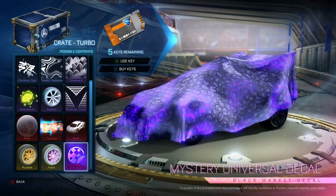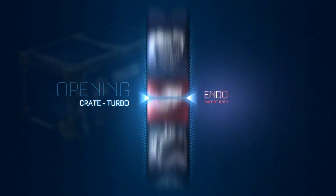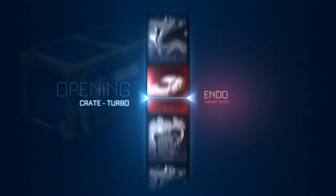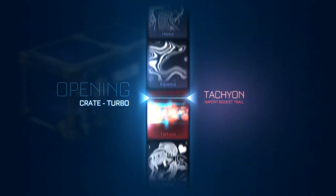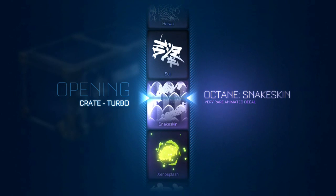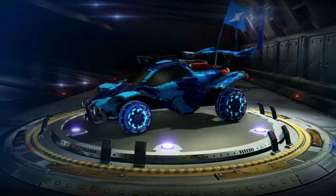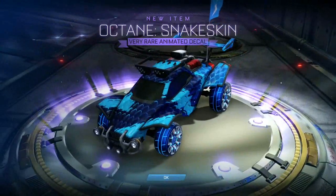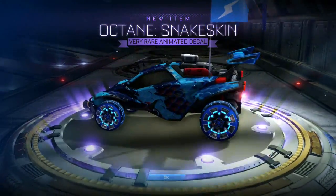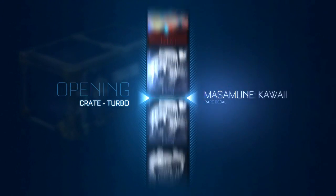All right, five more. We're bound to get something. There's just no way we can't. Come on. Yeah, we have to get something. Either way, though, it's good that all of these items are actually worth something. Right now. Snake skin. Yeah, snake skin. I still like that decal. Yeah, I was using it earlier. I might actually rock that. It looks super good with the champion wheels. Yeah, it does.